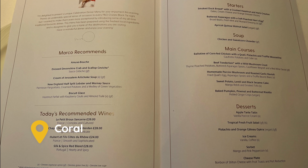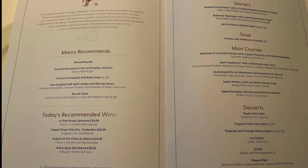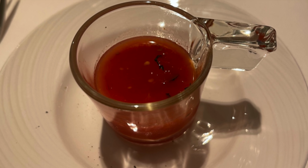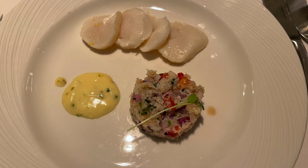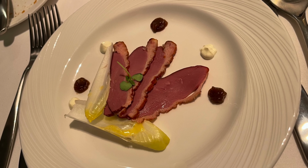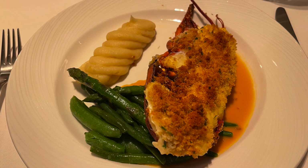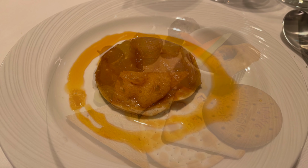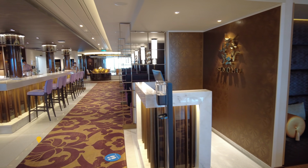So gala night, we're eating in Coral. So we've got the Marco recommends, as well as some suggested paired wines. What we start with is an amuse-bouche, the crab and scallop ceviche. Then we've got the smoked duck, the lobster with a Mornay sauce, the tarte tatin, and the Stilton and pork cheese bites.